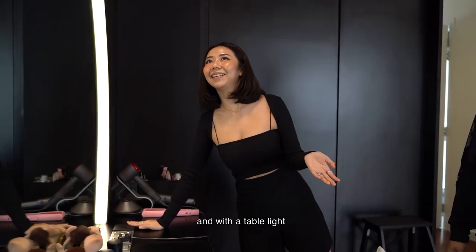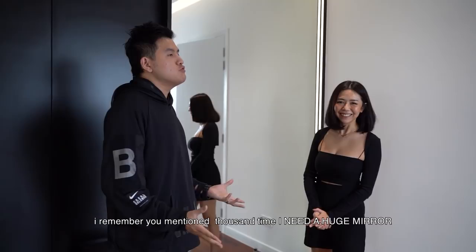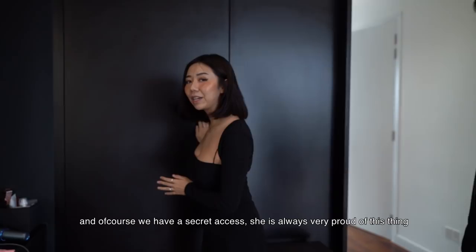Okay, so this is actually another huge mirror in our room. I remember you mentioned a thousand times, I need a huge mirror, and this is why we have a huge mirror in our room. Yeah, we have mirrors, and of course we have our secret access. Ta-da! She is always very proud of this thing.